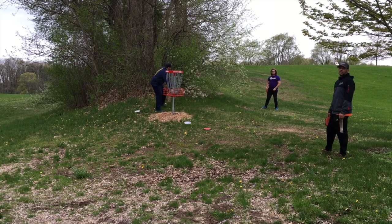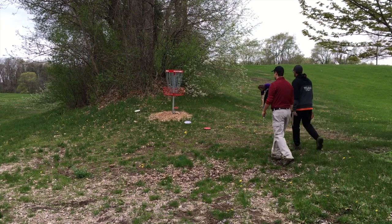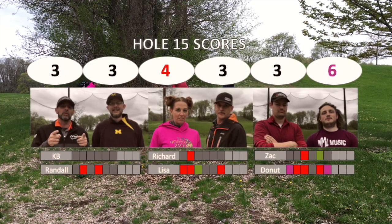I only aimed a quarter of a basket above the basket, not a full basket above the basket. That was my problem. And Donut hits off the cage. There's a perfect example of what happens if you get real aggressive and just try to putt it in a bunch of times.